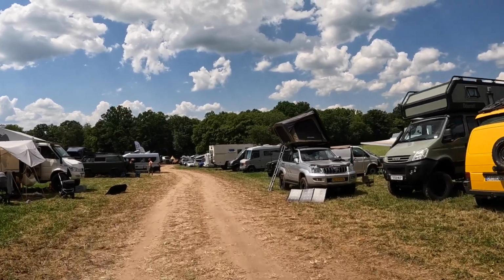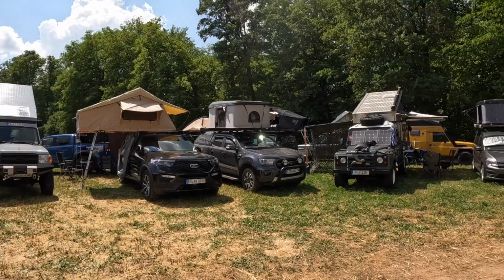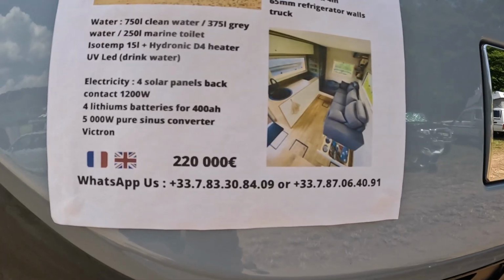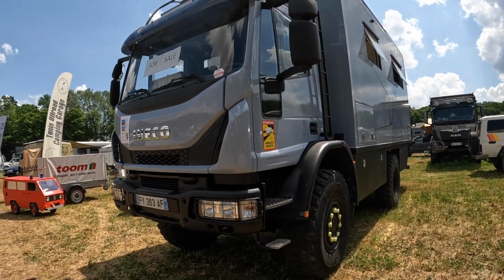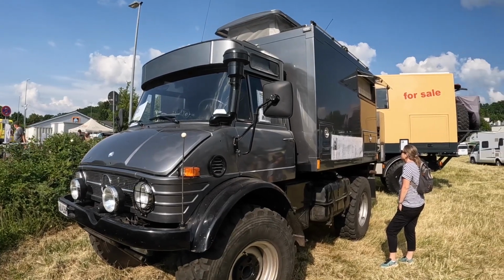But throughout all the campsites you'll see there's vehicles for sale. Some of the vehicles are 4x4s, some are DIY conversions, some are professional, and there's every price range. I mean, this Iveco behind me, this sort of light blue Iveco, it's 220,000 euros. But there's used vehicles here for 300, 400, 500,000 euros. And there's a few smaller bits and pieces round about this 100,000 mark, but you're really getting into smaller vans.